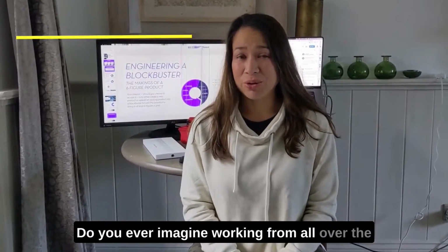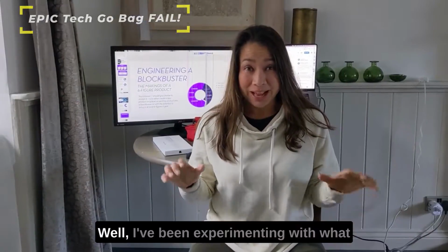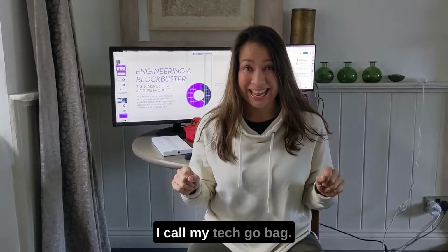Imagine working from all over the world and wondering what the actual logistics of it are. How can you make it happen? Well, I've been experimenting with what I call my tech go bag.